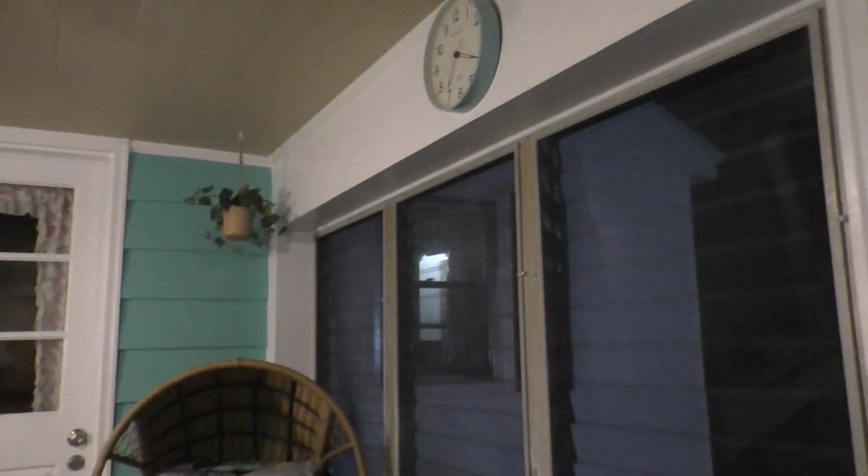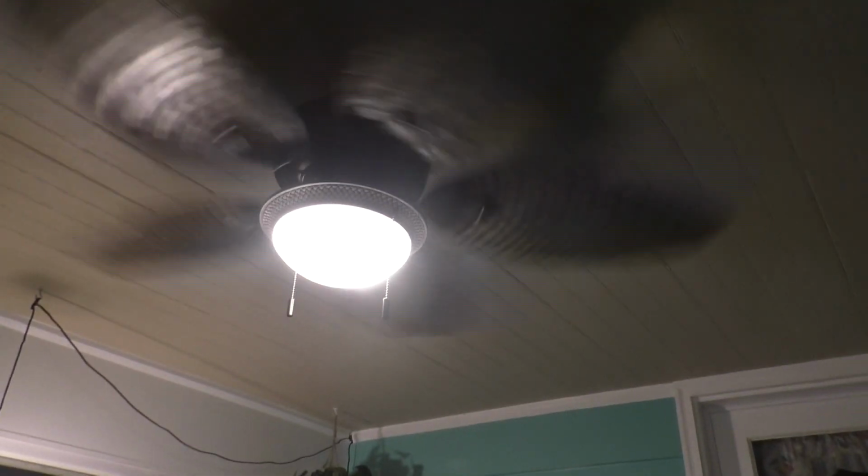But anyway, that almost presented a problem, and I almost returned the fan, and I was going to put an exterior grade light fixture, and that was it. But this came out so much better. I'm glad I did this.